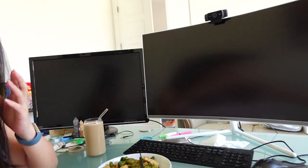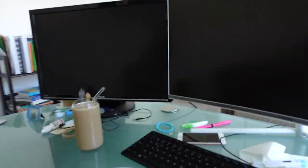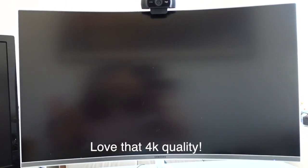So just giving you an idea, two monitors. One of them is the curved wide one, but it's not super, super wide. And I have a second monitor. I love my two monitor computer. And the wide one is actually from Costco. It's from the brand Samsung. This is actually a 4K monitor. And honestly, how much difference does it make? It makes a huge difference when I play video games. But I don't know if it actually makes a huge difference if I don't play video games.